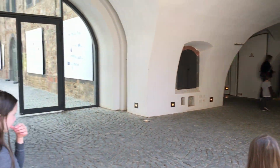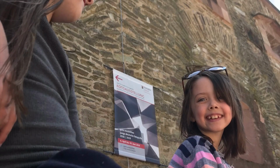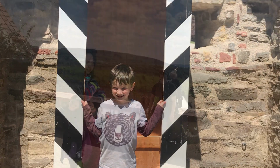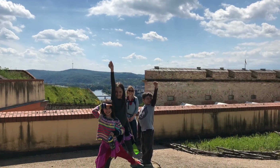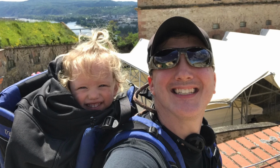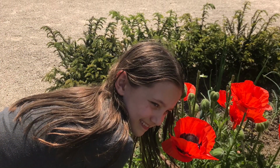They also had a wine tasting at the castle fortress here. We tried some of the local wines. Of course, this was Mosel Valley, or Rhine Valley, which is known for the local wines. This is a view from the top. They had these gardens on the top of the fortress, and some really spectacular views. And we also enjoyed smelling the flowers, of course.